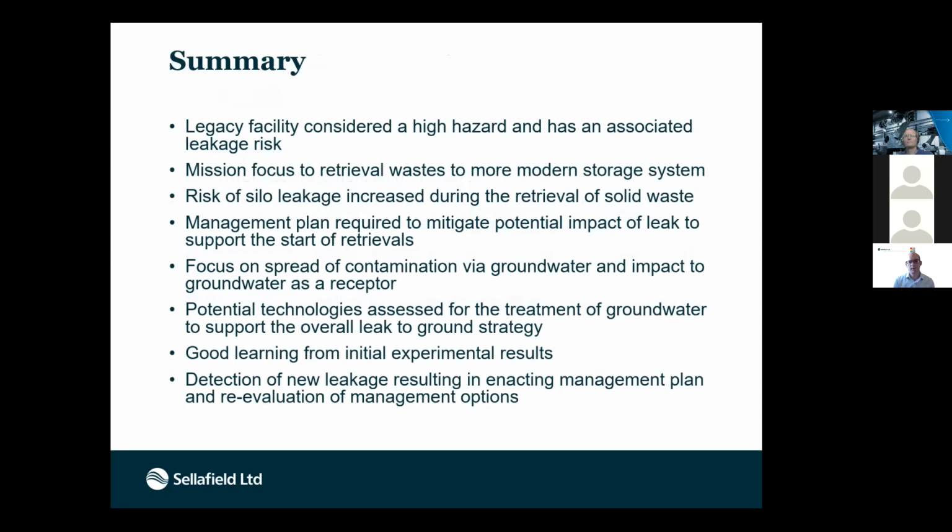Okay, so just to bring everything to a close, we've introduced you to one of our key legacy facilities where we're trying to reduce the risk to the wider public from that facility, and as part of that risk reduction activity, we've also got to manage an associated risk that the silos might leak. So you've got an immediate risk from the hazard of the building compared to a longer term risk from groundwater migration off site. So we're maintaining our focus on the retrieval of the waste, because that's the key risk reduction exercise. But we still need to manage the risk of the leakage to ground, which is a challenge, to do those two things at the same time.